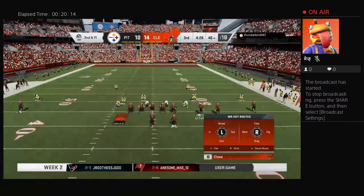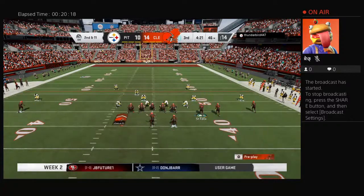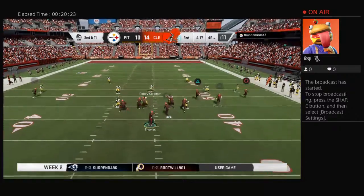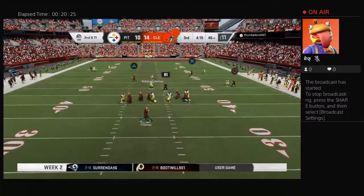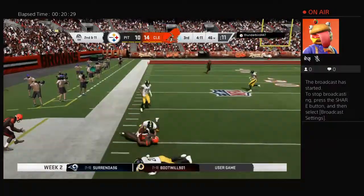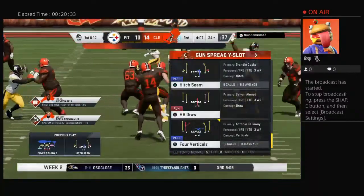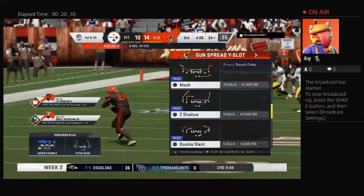Hey, it's all right. That's it. Mike 51. And let's pin the mirrors back and go full street. To throw is Thomas. Looking to throw on second down. Looking left side, he's got it. Complete. And they're going to have themselves another first down as the tackle's made at the Steelers' 34-yard line.